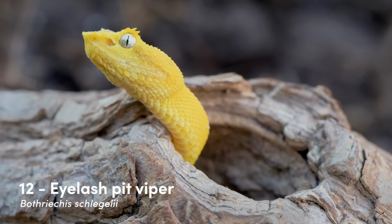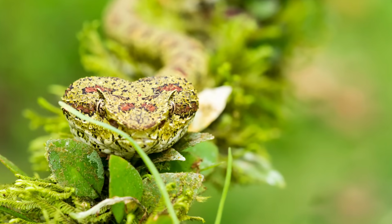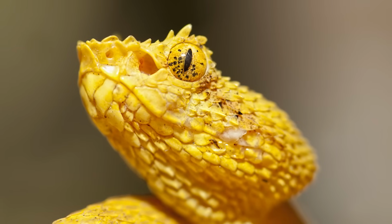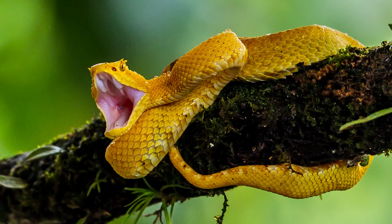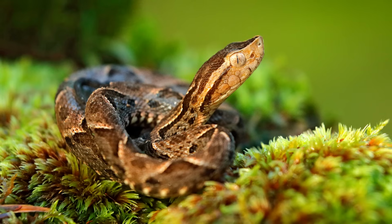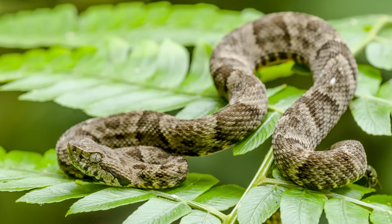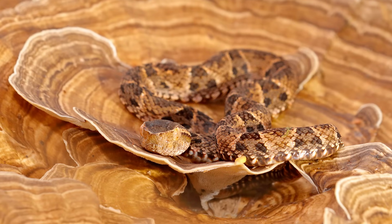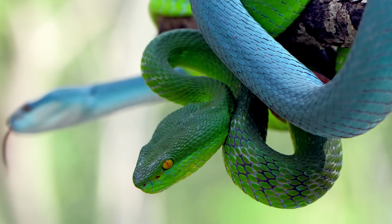The eyelash pit viper is one of the most colourful in this family, and can be found in bright yellow to shades of green and white. They are known as such for a row of superciliary scales above their eyes, giving the appearance of eyelashes which protect them in their arboreal environment. The common lancehead, otherwise known as the fer de lance, has a similar coloration to a boa or a python and are found in Central and South America. They are one of the most venomous of the viper family, a weapon they use to hunt rodents in banana and coffee plantations. The Sunda Island pit viper is the first of 3 colourful vipers that we'll explore in the Asian lancehead genus.